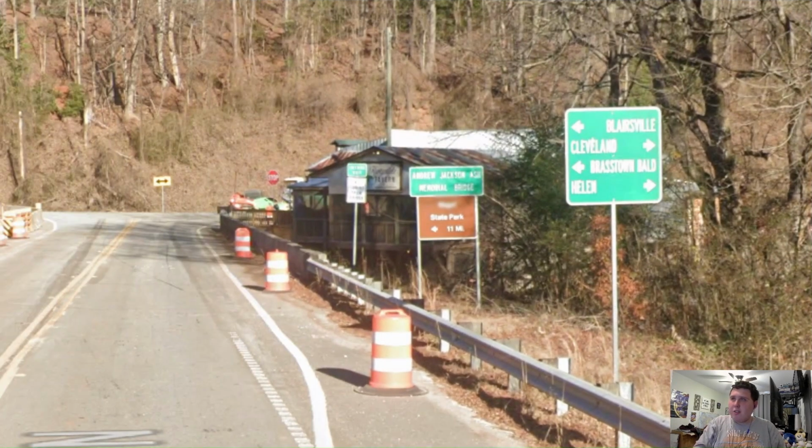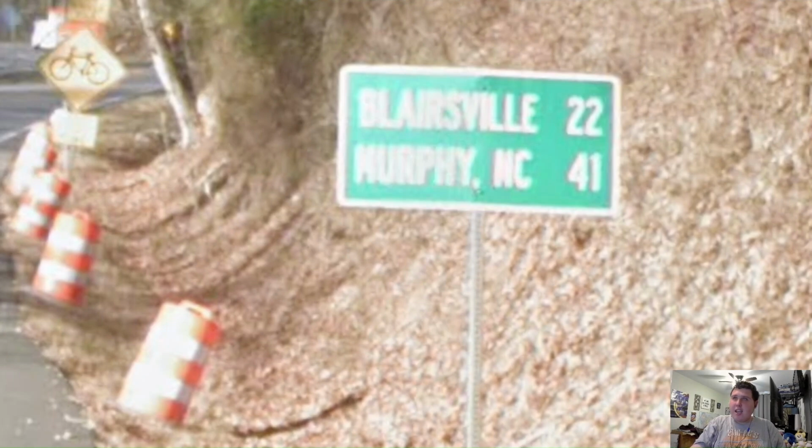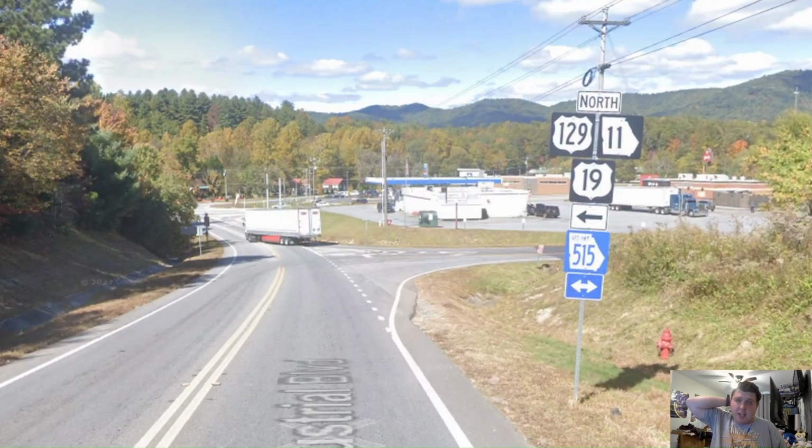And then in the middle of nowhere in the Appalachian Mountains, we're actually meeting with US Highway 129 once again. And we're going to become concurrent with it as we head towards Blairsville. And then, yay, we get Murphy as our primary once we join with US 129. Here in Blairsville, we're actually meeting with US Highway 76. And we're going to be concurrent with 76 westbound here.